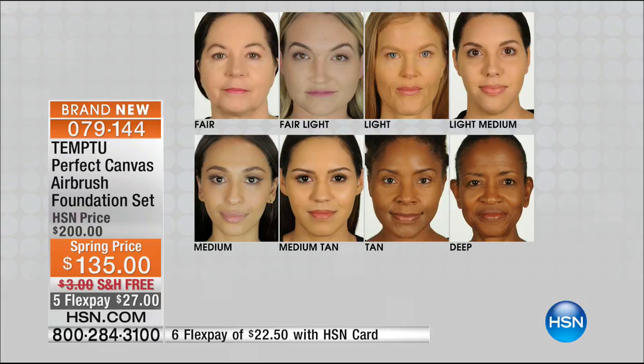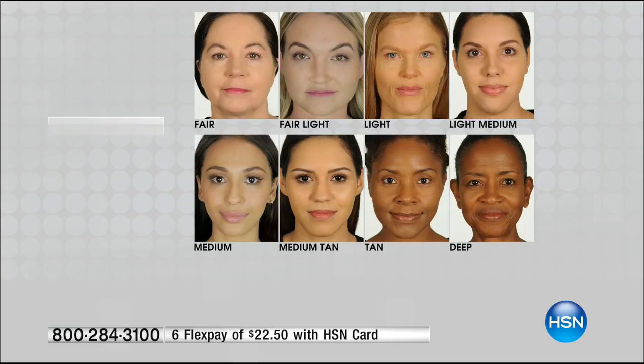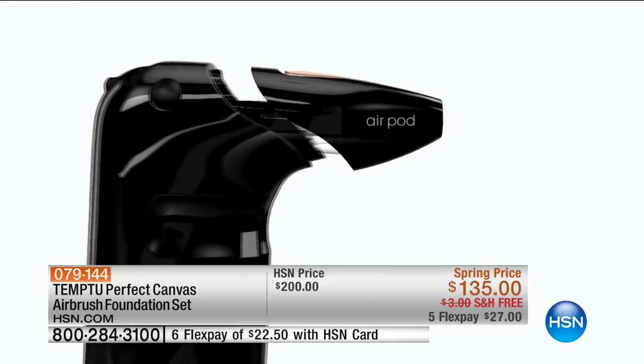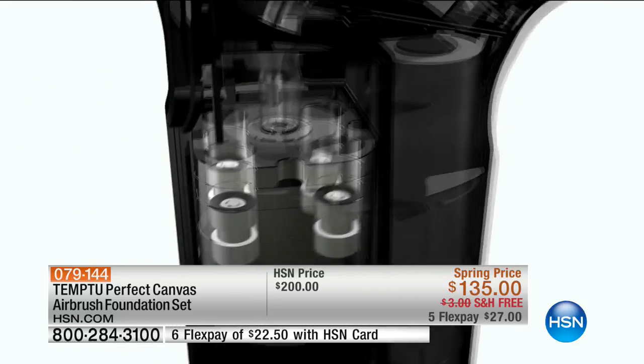And like I said, if you have any problems, you'll send us right back, whoever it is, and the color we'll adjust to them. We have our Temptu shade match guarantee. So if for any reason you get that home, it's not the perfect shade for you, call us. We're gonna send you the right shade at no additional cost.